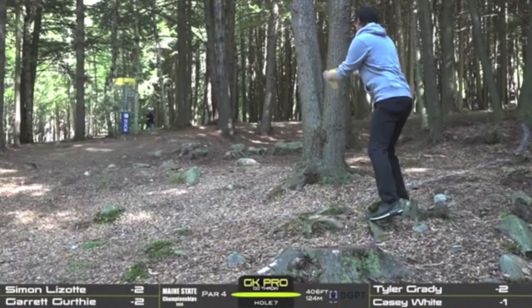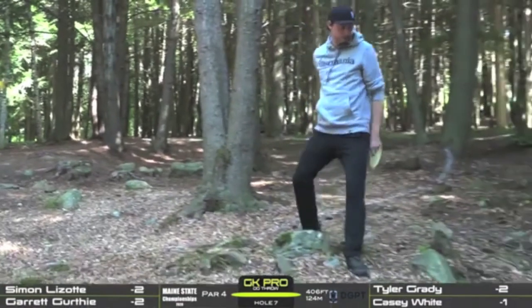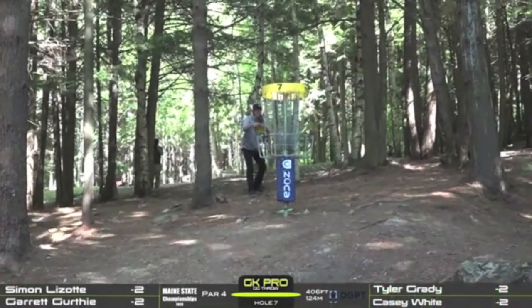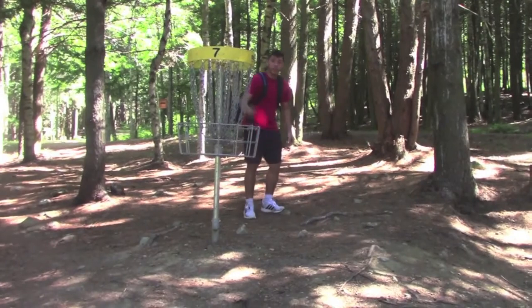Simon going for a birdie of his own. And just a little off, a little high, but he's parked there for par. Taps out his par, and here I go with my first birdie of the round.